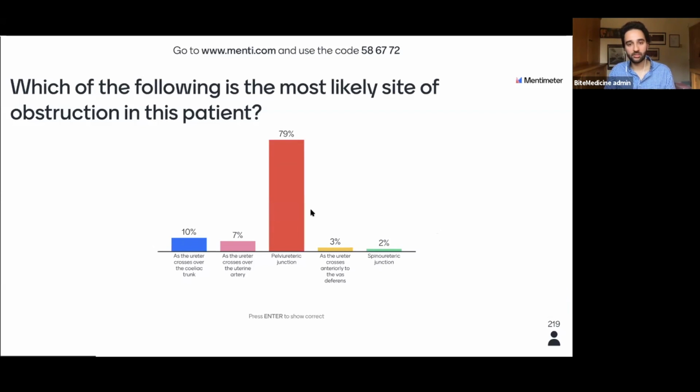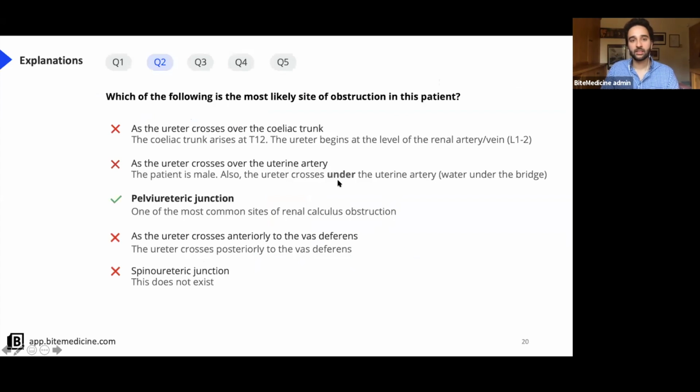Okay, let's have a look. Nice. So I'm glad because we kind of discovered this. It makes very logical sense. But I will also touch on why the other options are incorrect as well. But yes, PUJ, pelvi-ureteric junction, is the most likely site of obstruction. So the reasons why the others are incorrect are all described here. I'm not going to dwell on every single one of these answers.